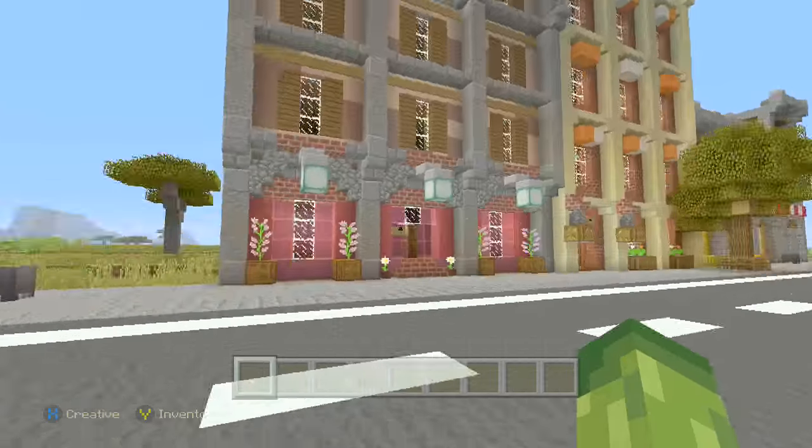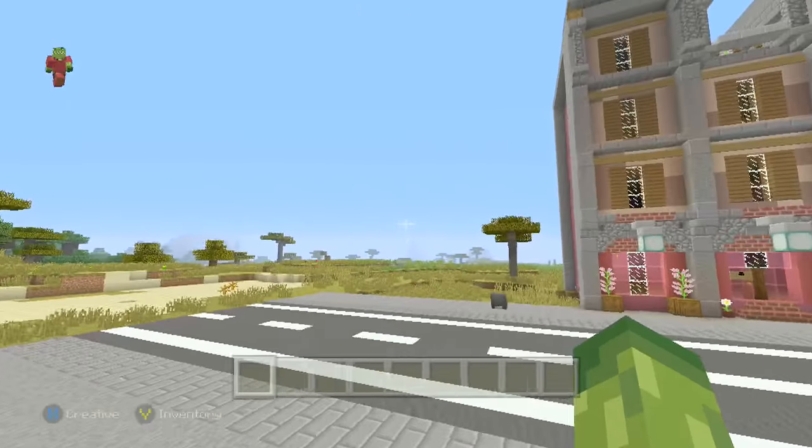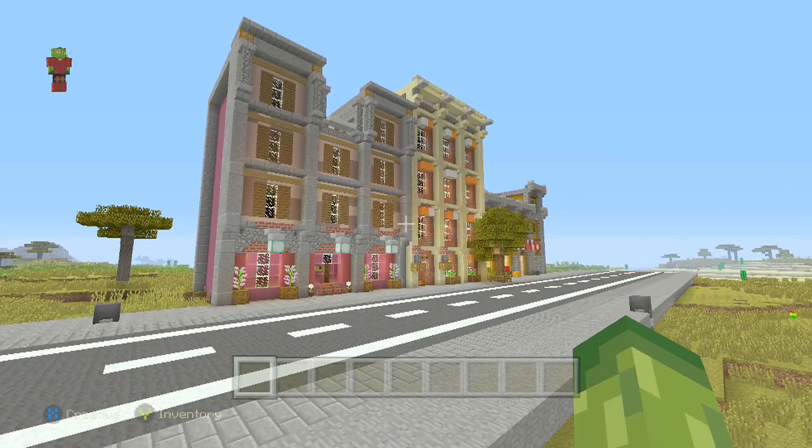but I will be building some proper modern style buildings as well, as little square blocks, so that'll be for quite a few episodes in the future.